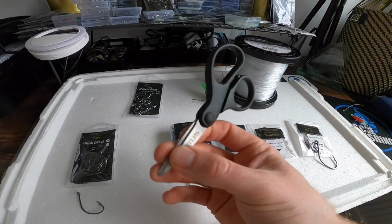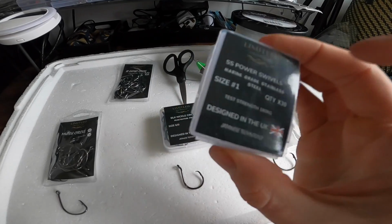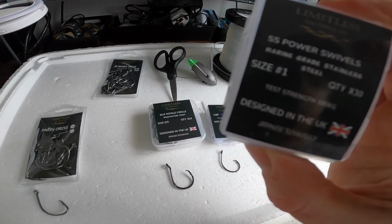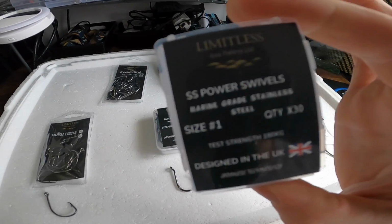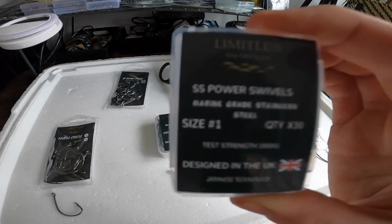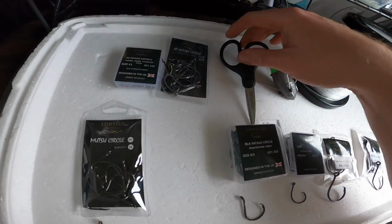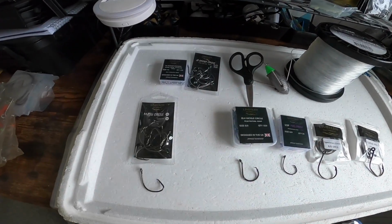And then, obviously, you're going to need a pair of scissors. And finally, obviously, a very powerful swivel. That's the strongest swivel that Limitless do, with a breaking strain of 180 kilos. That swivel is definitely not going to break on a tope. So basically, those components and 200 pound line is all you need. Let me show you how to tie one up.